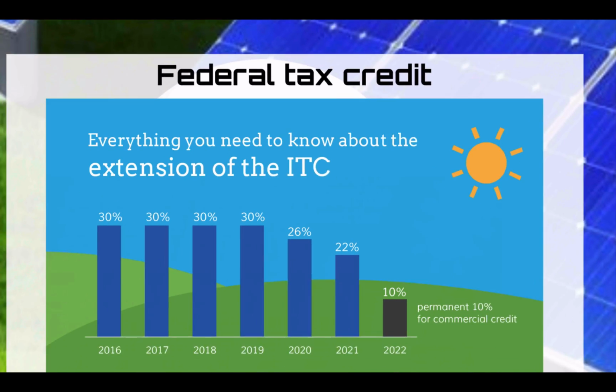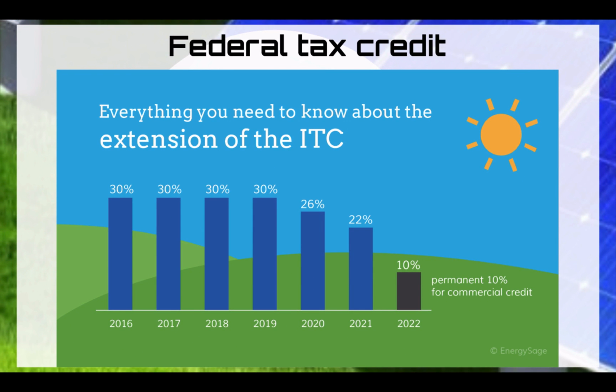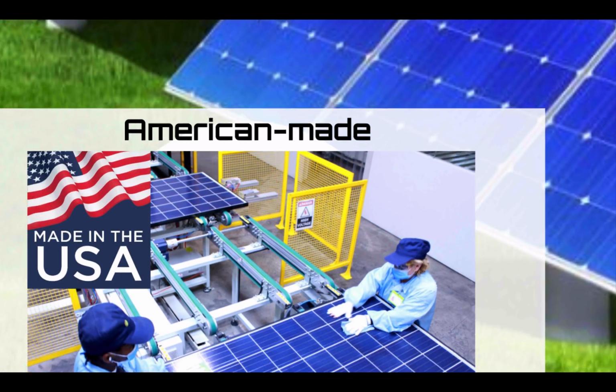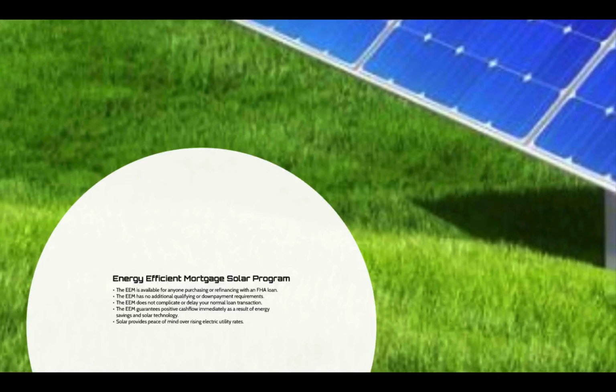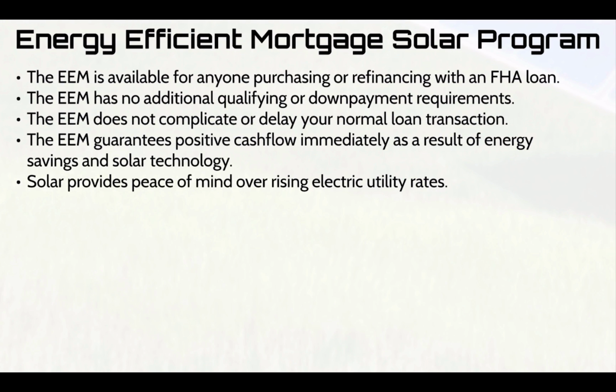On top of immediate monthly energy savings, the government also gives you a substantial federal tax credit as a reward for installing solar. And as a matter of policy, all solar equipment and components are made here in the U.S. Now you understand how it works, who it benefits, and why the government created this Energy Efficient Mortgage solar program.